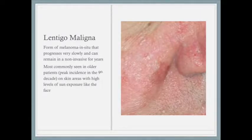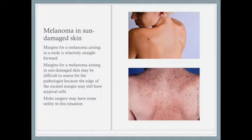So Lentigo Maligna is a form of melanoma in situ that progresses very, very slowly and can remain in a non-invasive form for years. It's most commonly seen in older patients with a peak incidence in the 9th decade. It's usually found on skin areas with high levels of sun exposure, like the face and sometimes the arms. Melanoma in sun-damaged skin.